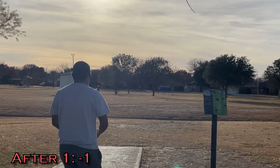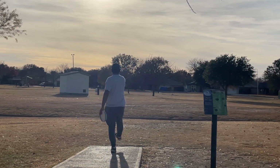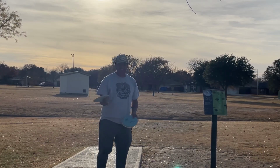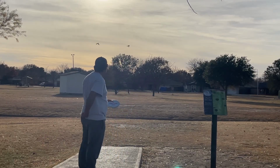Alrighty, so this is the hole that I kind of want to test the forehands on. Just throw something out wide and high a little bit on the left side. And we're going to have the slammer, pig, and evolution tactic, which I think normally I'll be actually going with the tactic on this one.